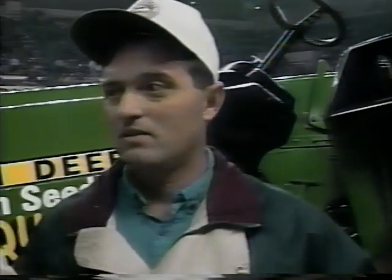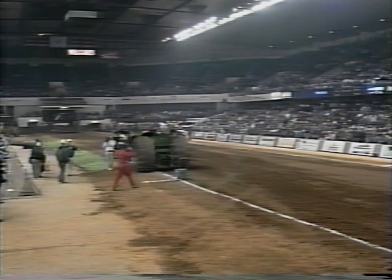All right, what are you going to do to beat Esden Lane on Saturday night? Well, I don't know how we could have done much better than we did. Our tires, I think, hurt us maybe a little bit compared to Esden's. He had an awful nice set of tires, and we'll just regroup and just do the best we can. All right, great competitor, ladies and gentlemen, from Oblong, Illinois. Let's give Darrell Meese a nice round of applause. He was third tonight. All right, Darrell, good job.